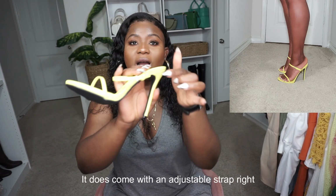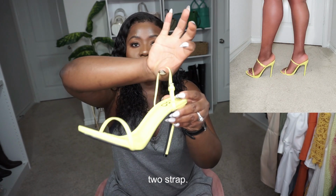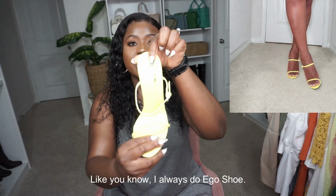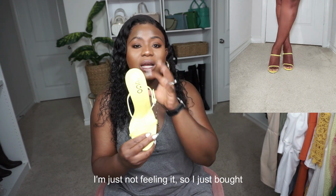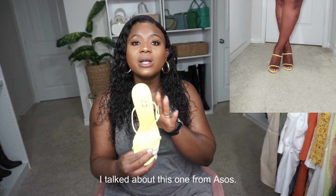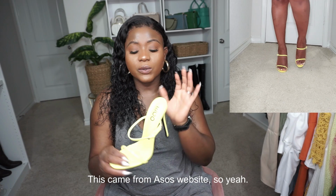Yeah, it does come with an adjustable strap right over here, because it only came with these two straps, this one and this one right over here. Really cute, really nice. Like y'all know, I always do Ego shoes all summer, but this year I'm just not feeling it. So I just bought this one. I actually bought this one from ASOS. This came from the ASOS website, so yeah.